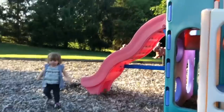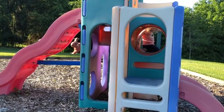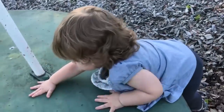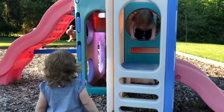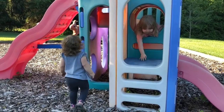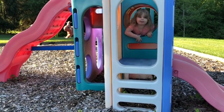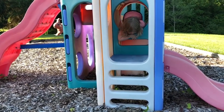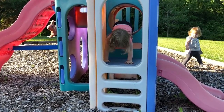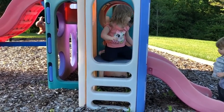A lot faster than I thought. Whoa, you went way down that, didn't you? Whoa. Holy cow, kid. Are you going to go down the slide, Maddie? No. You're not? Where are you at? I don't even see you. Yeah. There you are. You don't want to go down the big slide? I need to get down. You need help getting down? You can do it. Can you go back the other way? Yeah. Put your feet through first. Or do that. That's cool too. Yeah, it's going to work. Good job. Oh, look what's in there.